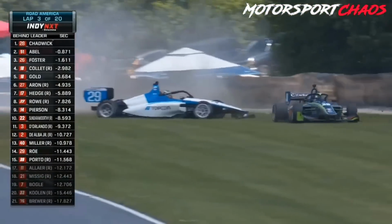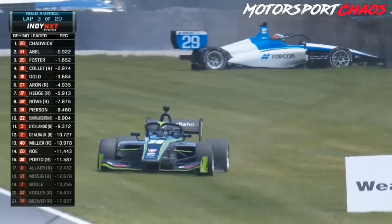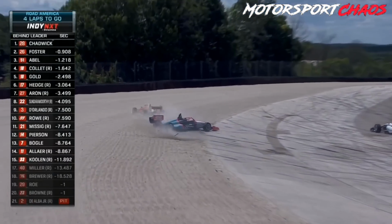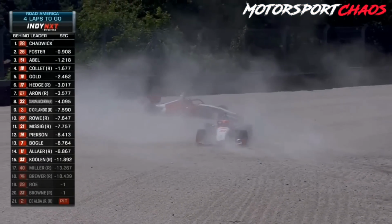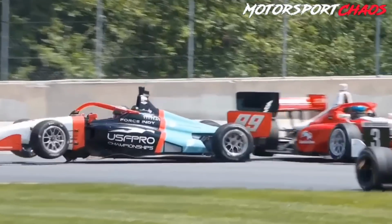And we've got a big crash here. That's Kiko Porto in the 39, normally driven by Nolan Siegel. Oh, big contact into turn 1. Oh, it's Miles Rowe and it's Jordan Missig. Damage for both cars. That's going to bring out a caution.